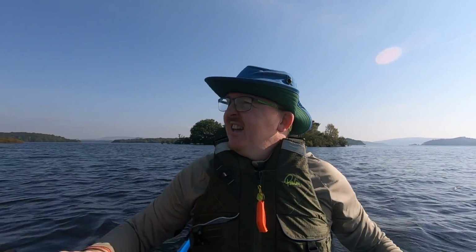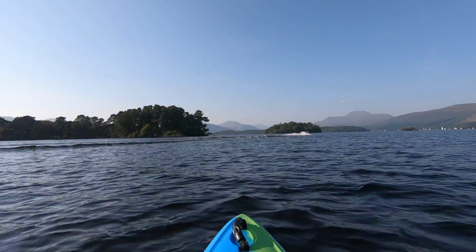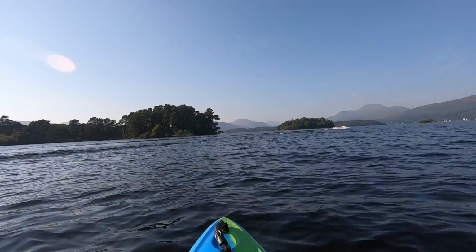It was a bit too close to the water. Felt like any time a decent wave could come and wipe the whole island out, to be honest. Yeah. This is what you have to deal with on Loch Lomond though. Bloody speedboats.